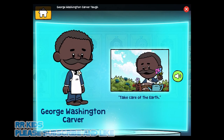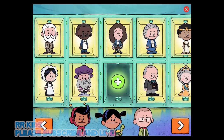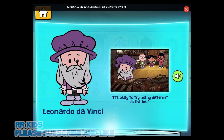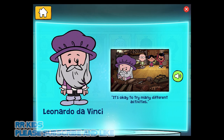George Washington Carver taught people how to take care of the earth and themselves. People call me the plant doctor because I'm always helping plants. It's important to take care of the earth, you know. Leonardo da Vinci dreamed up ideas for lots of stuff we still use today. Well, sure. Art is fantastic. But it's okay to try many different activities.